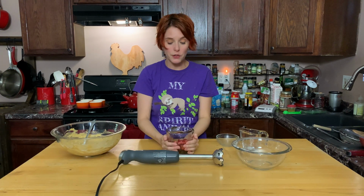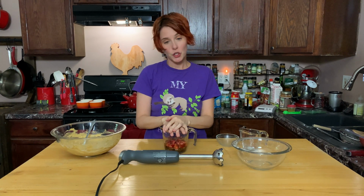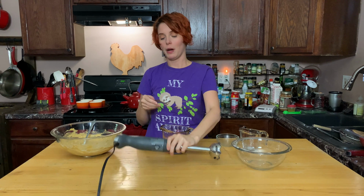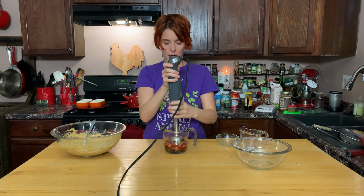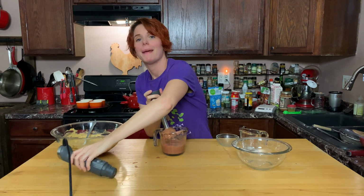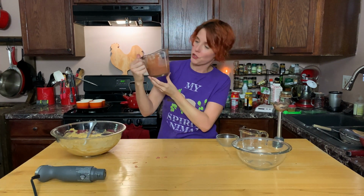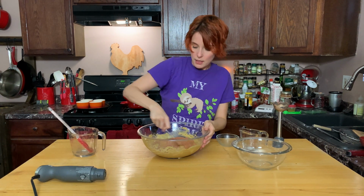Okay, now comes the fun part. So these are the dates that have been soaking in here. I just tossed the strawberries in, and we are going to puree this all together so that we can add it to our batter. All right, that was fun. Make a mess, per usual. I've got my strawberry date mixture. Now we're just gonna stir this into the batter.